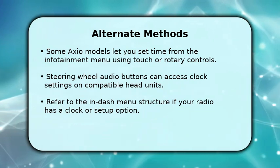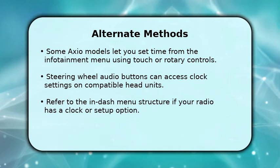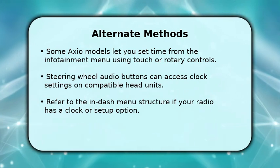If you see AM or PM prompts, toggle accordingly for accurate 12-hour display. Confirm changes and check the time after ignition cycle.